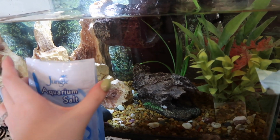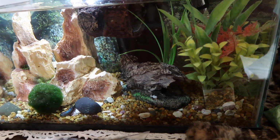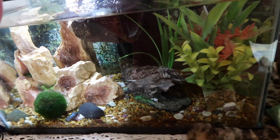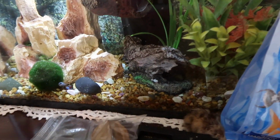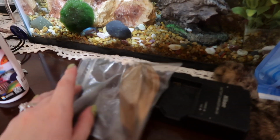So this is definitely different, of course, than, what's it called? Why am I going blank? Epsom salt, duh. This is different. So anyway, I'm just going to sprinkle a little over in this corner, and obviously it'll dissolve over here and move. So there's that, and now let's go ahead and add an Indian almond leaf.